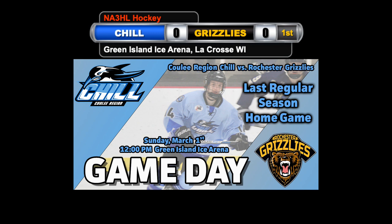Held in here by the Grizzlies. There's Parker with a shot, blocked. And picked up by Parker again. There's another shot off the pillows and they clear it down all the way. Stretch here again by the Grizzlies. Parker trying to get around Dent. Dent pushes him up against the glass. And then the Chill will clear again. That'll just about take care of the Grizzlies' power play. And again, another rock-solid penalty kill here by the CRC.